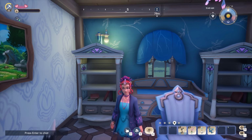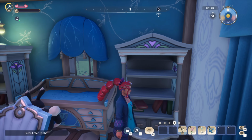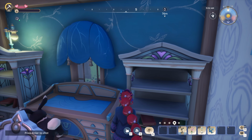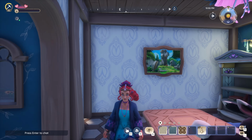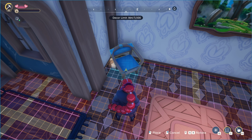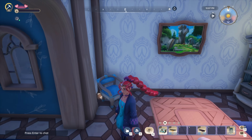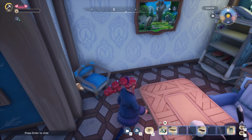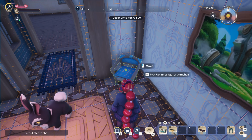You can see comparing the two bookcases, it kind of shines through a little, and that's really nice because this one's kind of dark. That's a good look. So this side, I have the picture. Let's add a little chair in case you have somebody over. You want to sit somewhere besides at the desk. It just can't be too bulky, so that's why I picked that smaller investigator armchair.